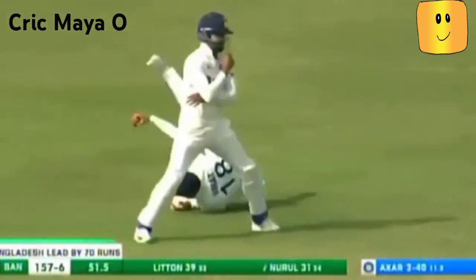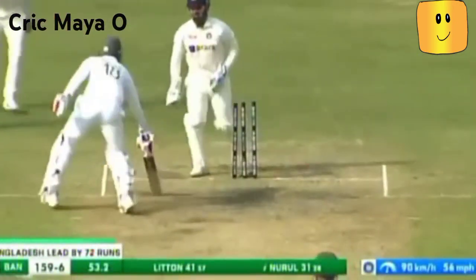Oh, what's happened there? Has that touched anything or just gone straight off the glove of Pant? Oh, another chance. Beautifully done. Beautifully done.